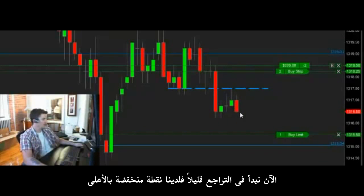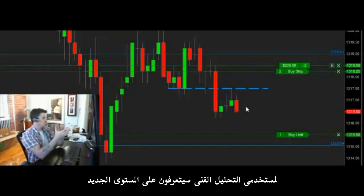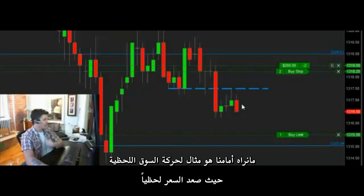Now we're starting to pull back a little bit. We got a lower high, then higher low, higher low. Now we've got a lower high, intra-candle. For those of you who are students of technical analysis, of structure analysis, you recognize a new structure high, higher low, lower high, these cycles that happen in the market. What you see in front of you right now is an example of that intraday, where the market comes up intraday or intra-candle, so to speak.